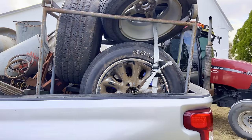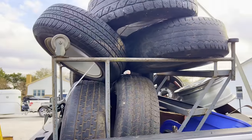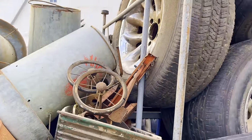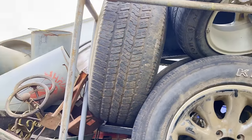The original plan was I was going to buy that Chevy truck bed trailer and throw all the wheels in there and come back and get it next week, but such is life. We have got quite the load in here. A lot of this stuff that's in here is just going to be scrap. I mean, there's a bunch of scrap in this load. I kind of wish I would have left some of it behind. That way I'd have more room for these wheels, but it is what it is.